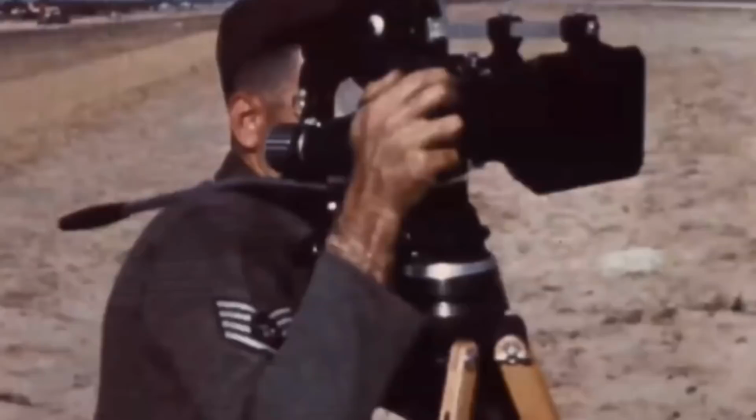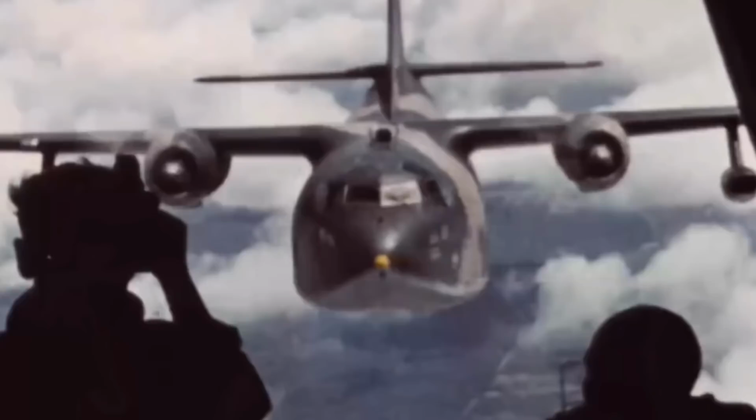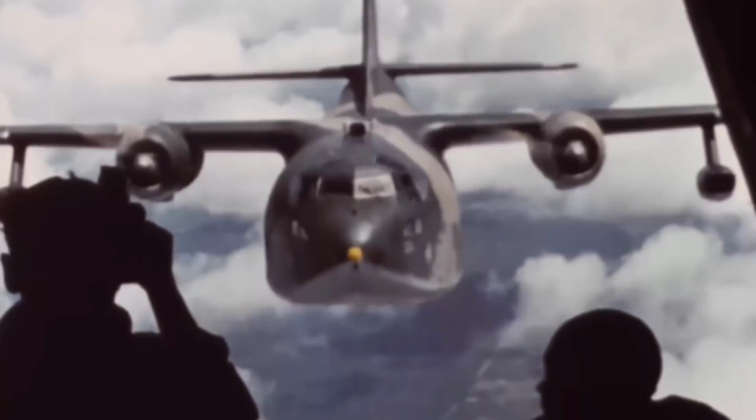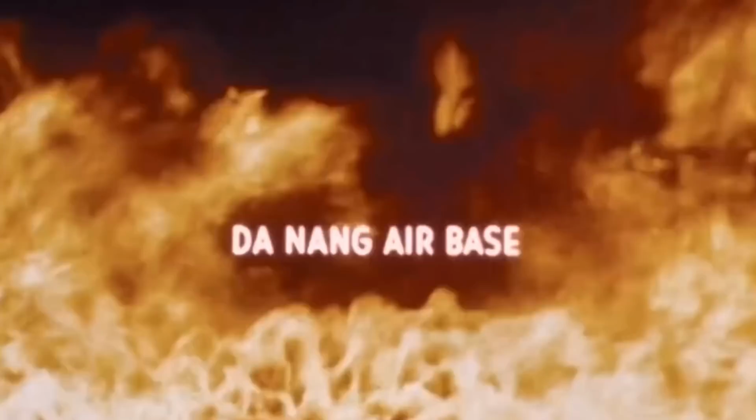One primary mission is combat documentation, called COMDOC. It produces historical documentation footage on the ground, in the air, on every phase of the Vietnam conflict. You see Air Force COMDOC photographers jump into battle. The COMDOC cameramen document anything and everything of significance.